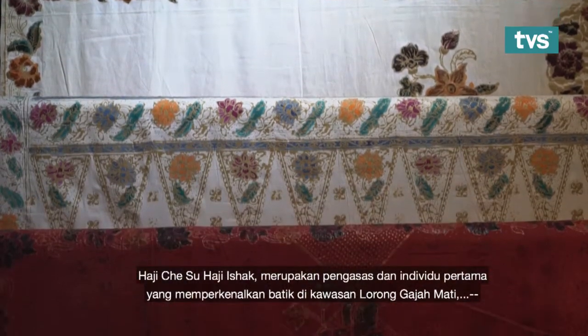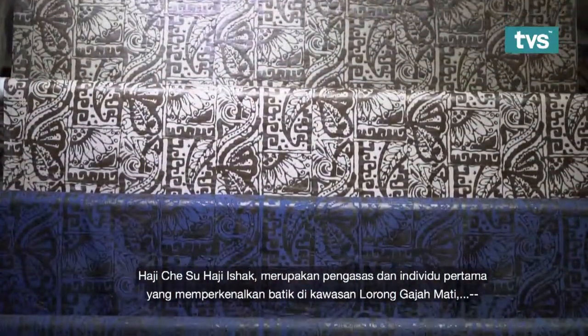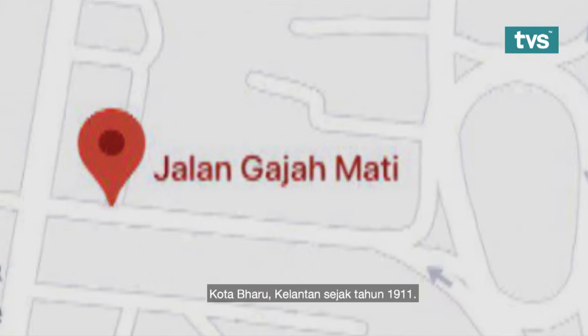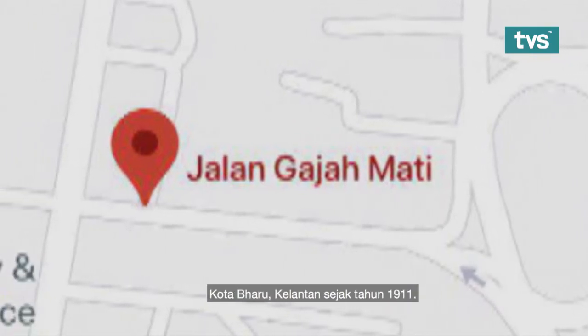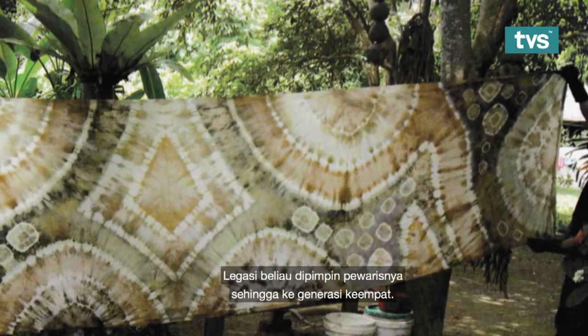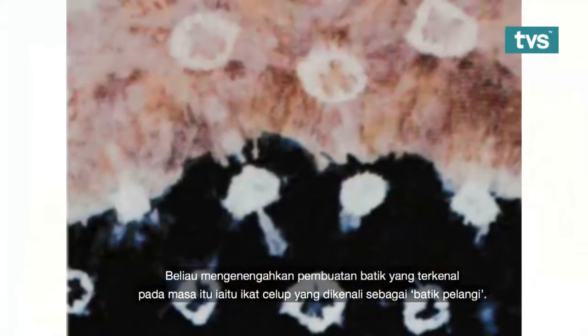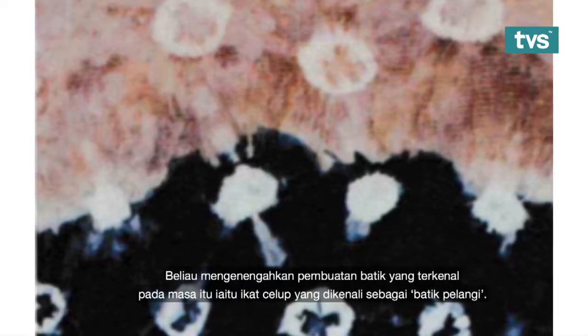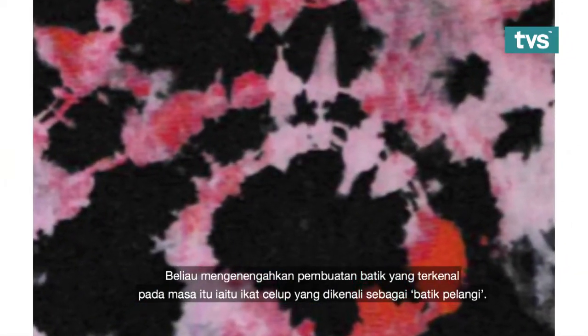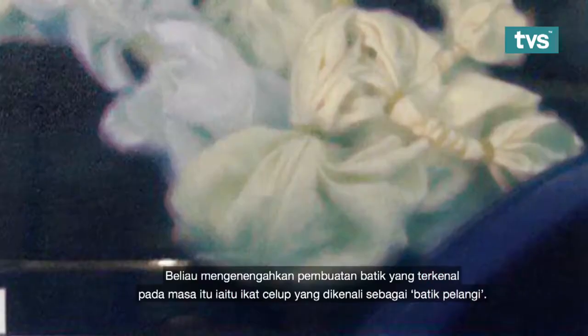Haji Cheksu Haji Isha was the first individual to introduce batik in an area called Lorong Gajah Mati in Kota Baru, Kelantan back in 1911. His legacy was kept alive for four generations. The most famous batik making technique at that time, which was the tie and dye technique, was the first one he focused on. This popularized the rainbow batik.